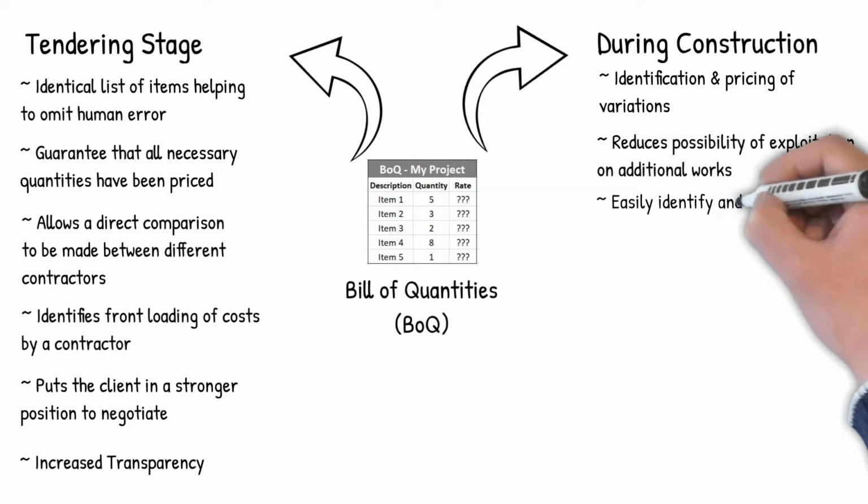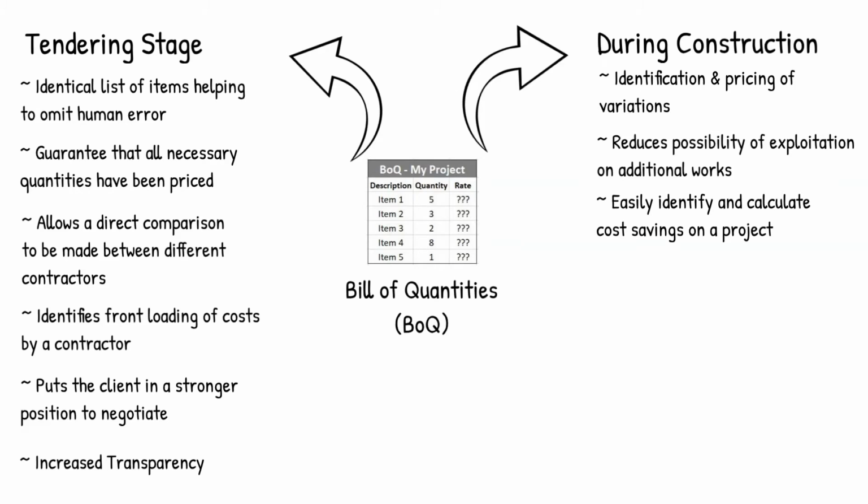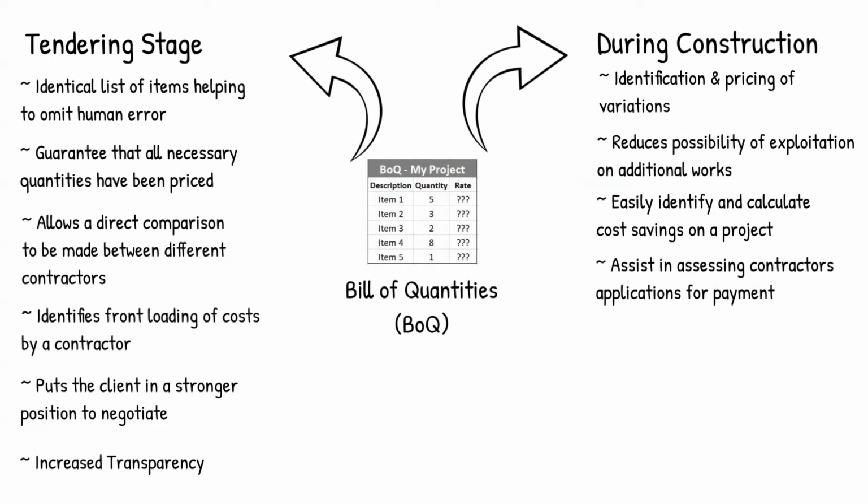It's possible that during the construction, it will become apparent that a certain element of works may not necessarily be required, or the quantity price could be reduced due to better ground conditions than expected, for example. If this happened and a bill of quantities was in place, a simple calculation would be made to reduce the element rate by the quantity that was no longer required, therefore resulting in money being saved. It could also act as a sound platform from which regular payments are valued and applications assessed.